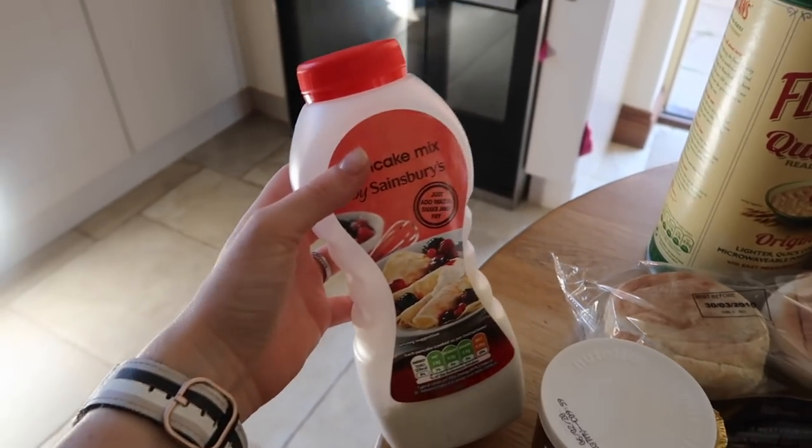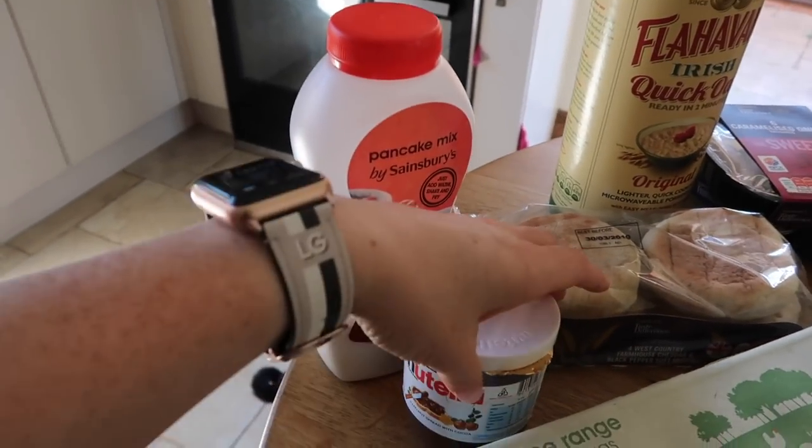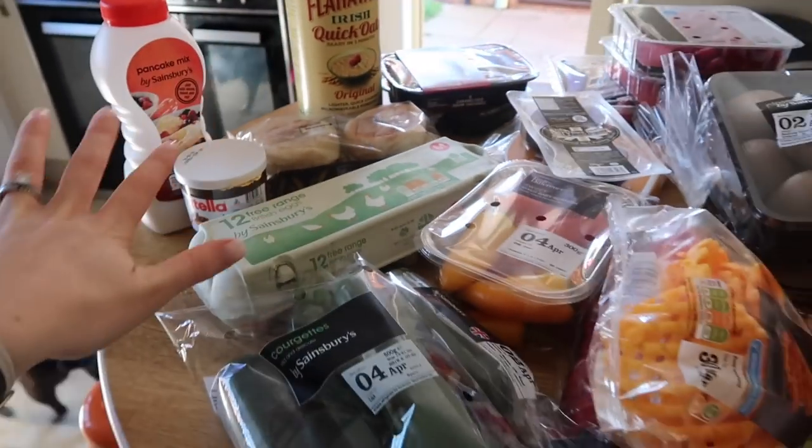For the kids that are coming to stay, I have some generic pancake mix and Nutella, which they will just have to eat all of it, so that's gone. It's gone, because I don't want this in my house.